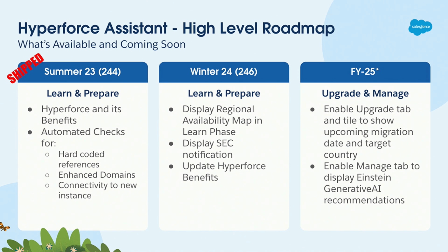And the Manage tab, that's the one where, for example, let's say you are signing up new orgs on Hyperforce. In the Manage tab, we want to take advantage of the Einstein generative AI capabilities to provide org-specific recommendations for optimizations. You might have seen in other Hyperforce sessions that our product team is working on some other enhancements, other offerings. We will also provide some more information in the Manage tab on those offerings as well.